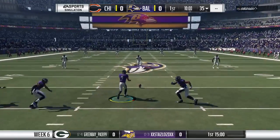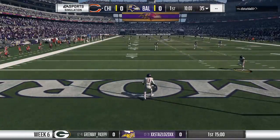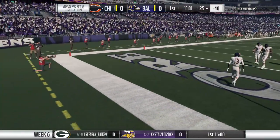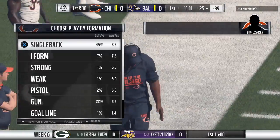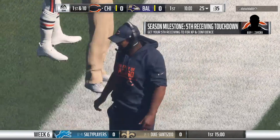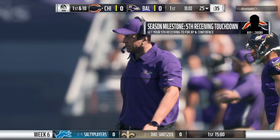Here's the scene a short time ago. The Ravens were introduced to this sellout crowd, and through a sea of pyrotechnics, out they came from the tunnel. We're set to go as the Ravens get ready to match up with the Chicago Bears.